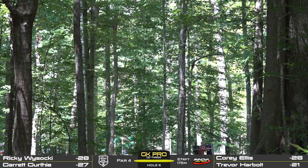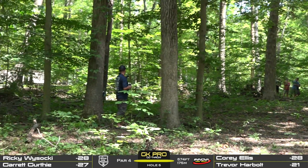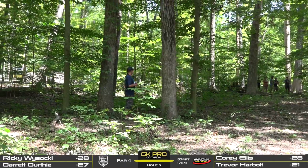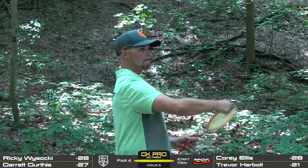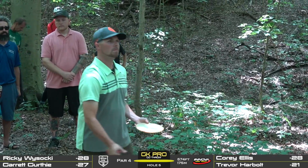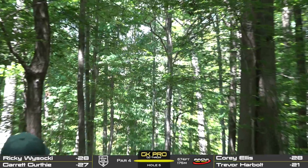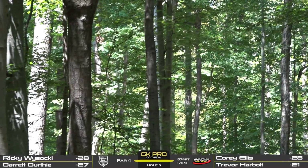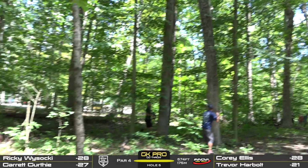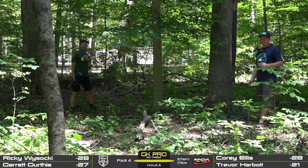Yeah. Corey's going a high hyzer. And he's pushed that just a little bit too far off to the right of the second fairway. He may be able to work something down there. Maybe a little inside, or maybe that's perfect. Not inside, a little long also. Yeah, I think he's pushed it over there close to where Corey's at.